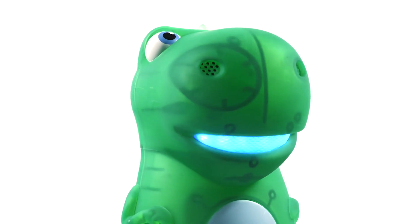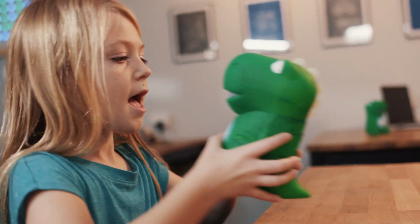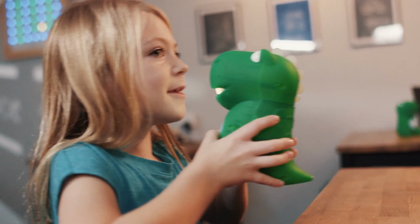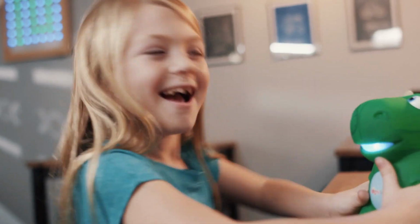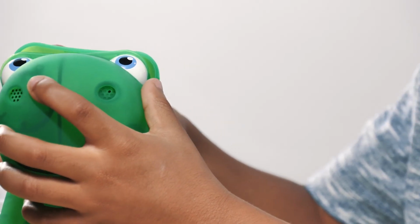CogniToys and STEMosaur specifically is built to keep kids excited about STEM and to get them excited about technology, engineering, and coding. Hi, I'm Daphne and I'm 8 years old. I love your name. Kids actually get it in about 10 different pieces and they have to put it together. We feel that really creates ownership of the product and of course gets kids excited about engineering.